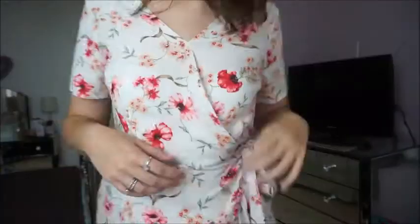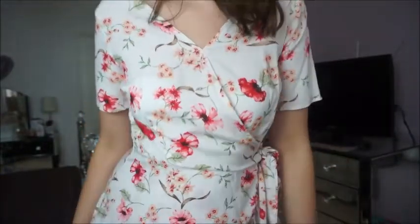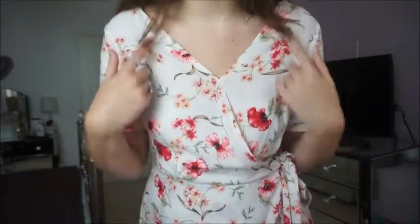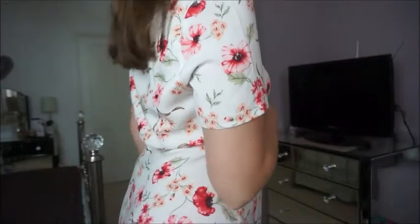So I just love the fit of this one as well. I do like how the frills are a little bit more defined on this one. It's just a very cute and girly pattern. So yeah, and it's got a neckline that I'm liking, so I feel like this is going to be a well-loved piece.